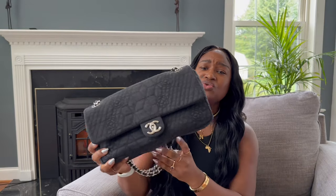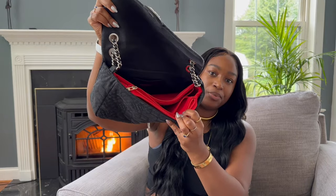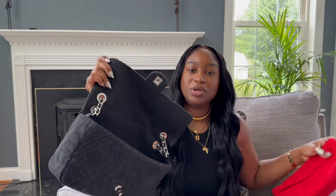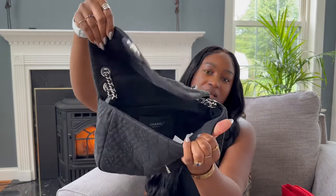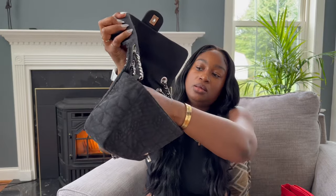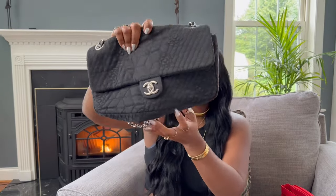It's close to, I would say, a jumbo size, but if you were to fit everything in here, it probably fits as much stuff as a maxi. And it's a single flap, and I just have this jumbo insert for it that, when I take it out, it's just one empty bag. It has a back pocket. It has a zipper pocket in the bag, and when you close it, it folds in itself.